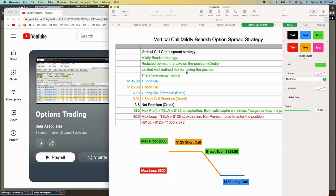The main way this strategy works is that you have made an assumption that you are a little bit bearish about the Tesla stock. It is trading at about 123 right now, and you are making a bet or an assumption that it will stay below 125 by the time this option expires. And we will choose the February 17th option, or the third week of February option.